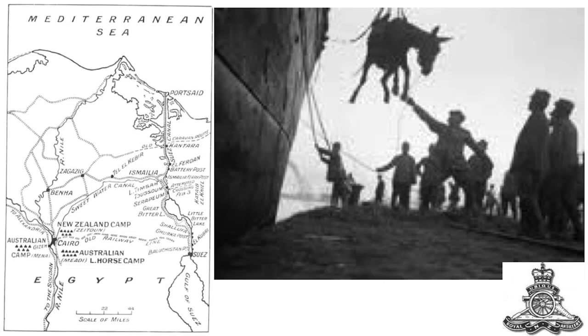The gunners trained ashore in Egypt and became more competent and confident of their ability to deliver quick and effective indirect fire in support of infantry battalions. The howitzers, however, had no training ammunition whatsoever and were not able to fire at any stage during their time in Egypt.